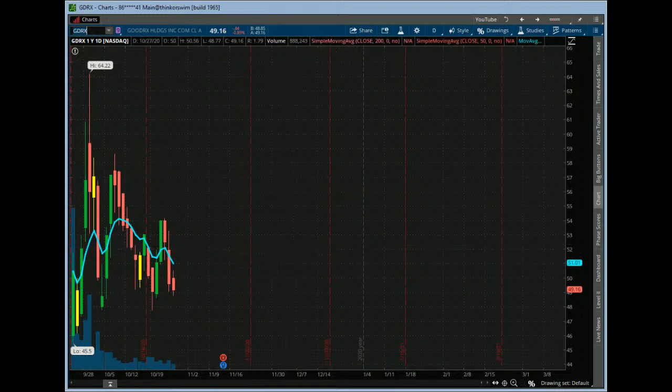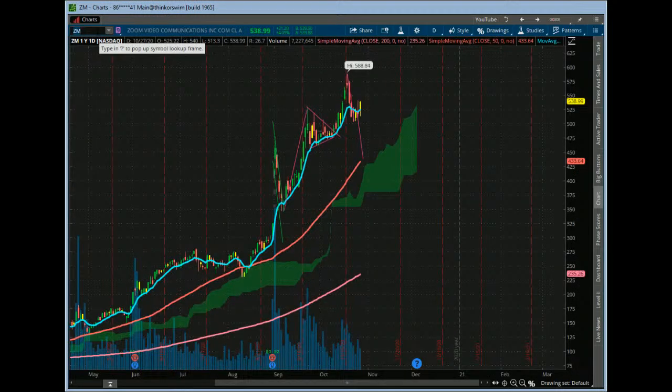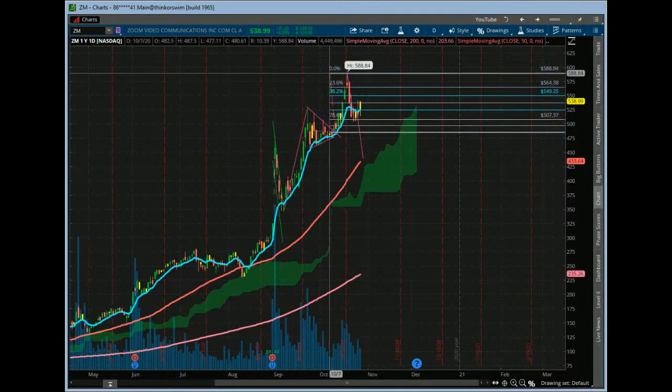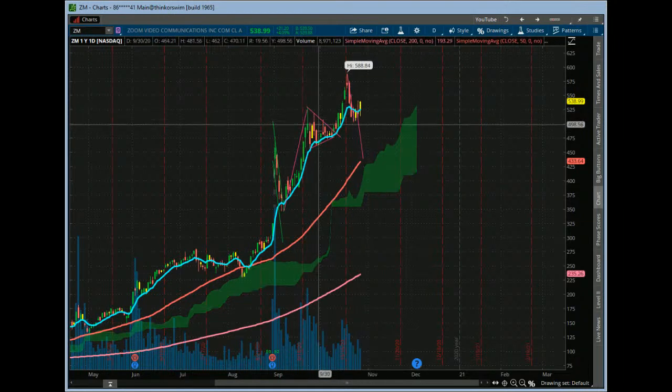Jay, Zoom, yeah. Again, big thing right there on Zoom, right? Big inside day on this one. But the cool thing about Zoom is that it is a stay-at-home name. And it's kind of holding that 382 right there and the ADMA. So let's see if we can get an inside day breakout on Zoom tomorrow.